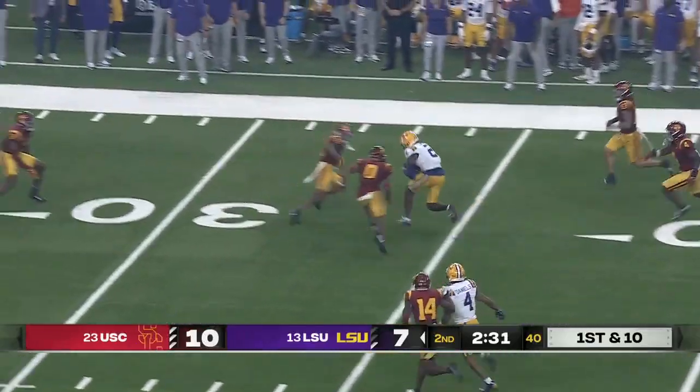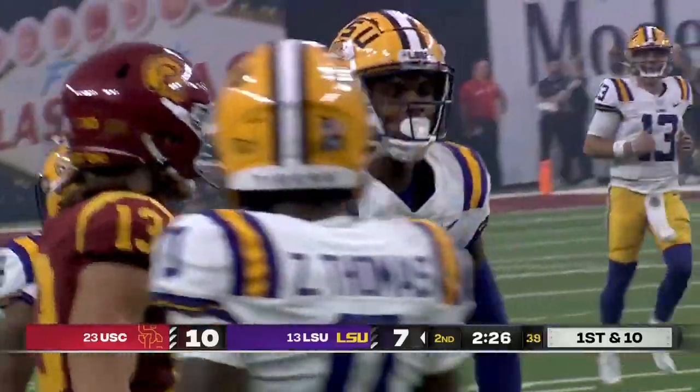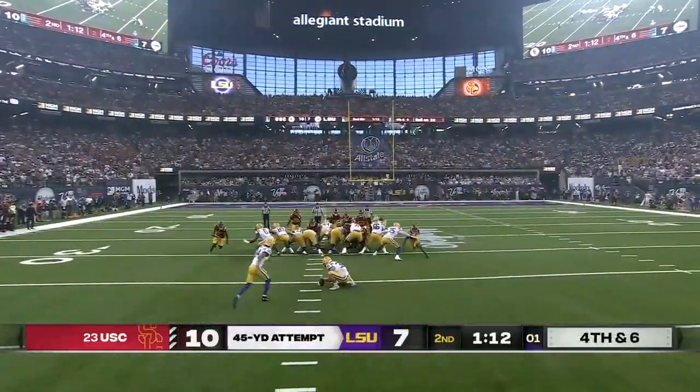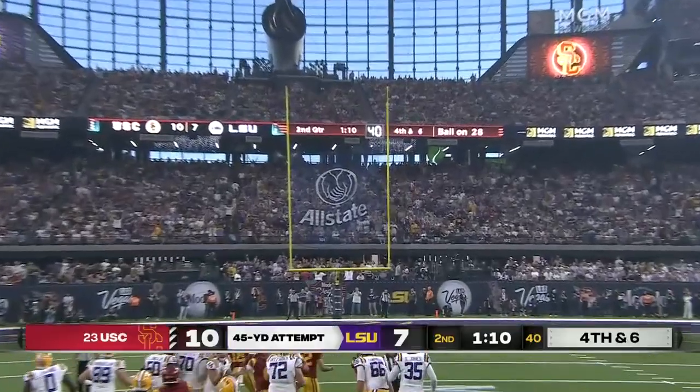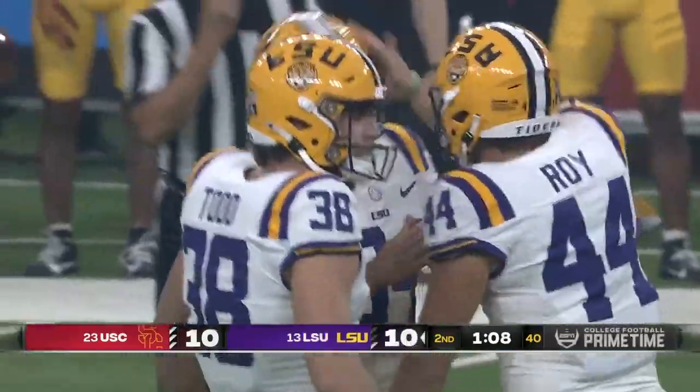Another strike from Nussmeier to Lacey. He's inside the 35 and down to the 32. He is slinging darts. Ramos with the leather on the way, and we are tied at 10.